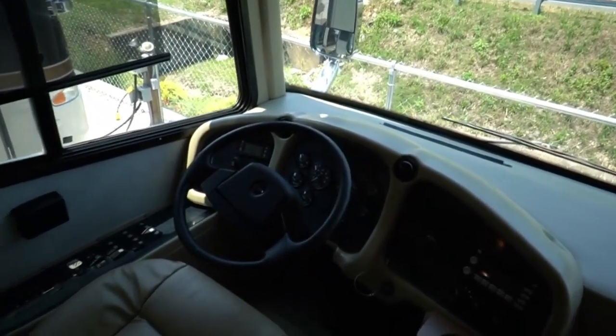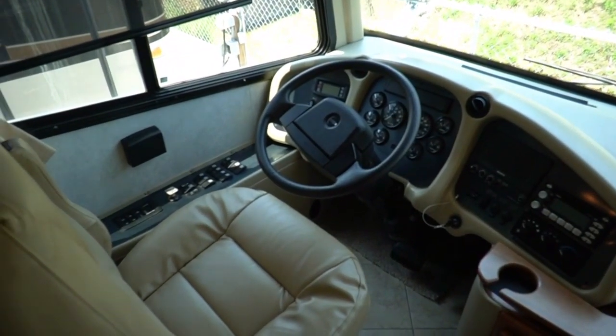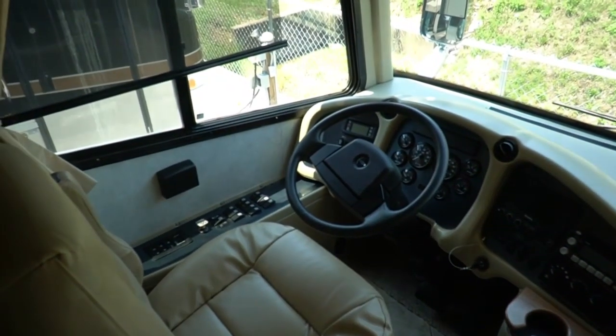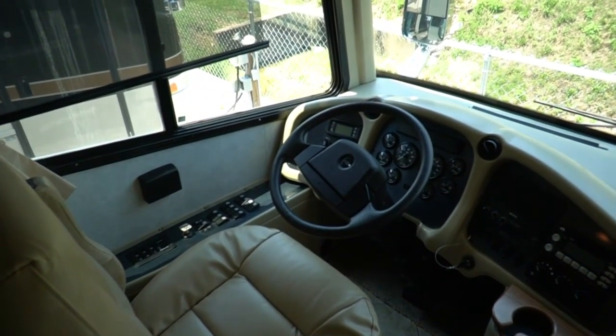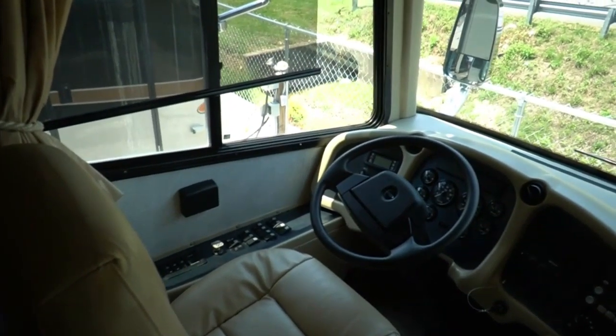One of the most commonly misused words in advertising for used RVs is "like new." That word doesn't exist. It's either new or it's used. If it's been sold to somebody, they've used it, it's used.